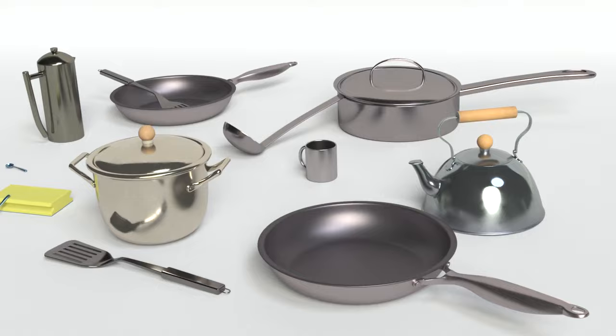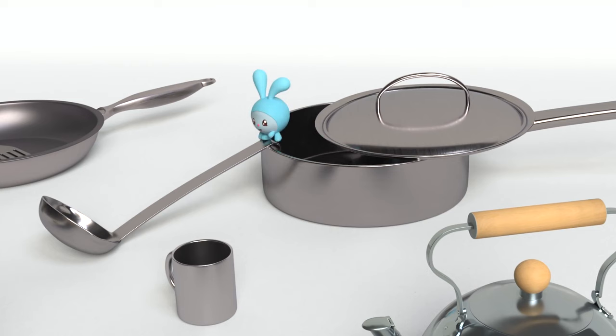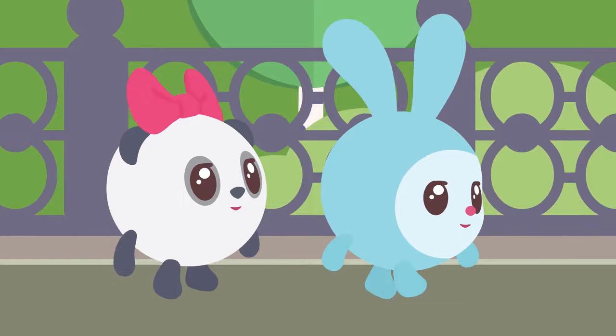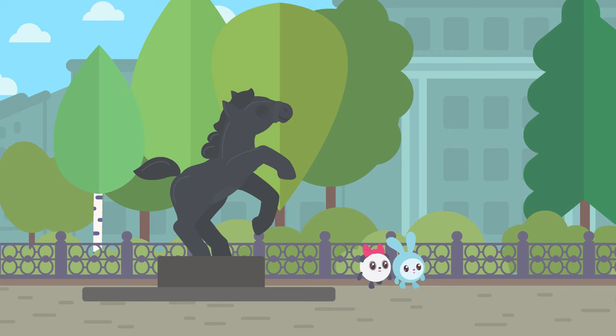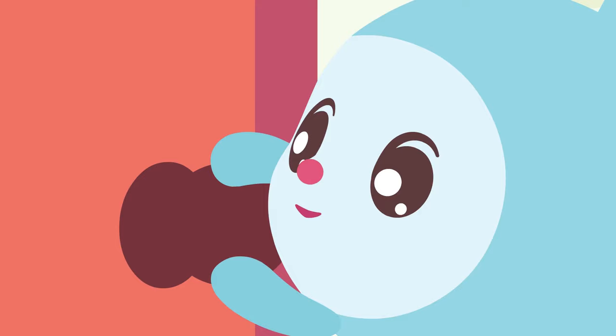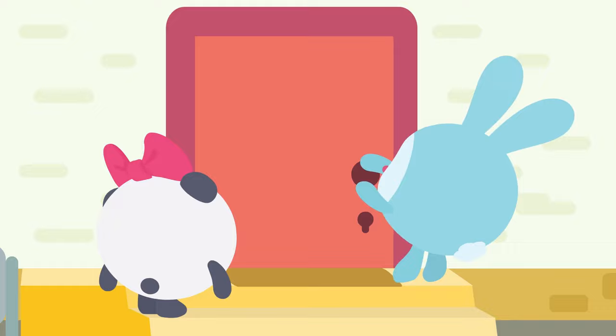Crashy knows, and so does Pandy. Many things are made of metal. Look around and you will see. Metal things are all around you and me. When you're wandering outside, have a look at what you can find. You will be surprised, I know it's true. How many metal things are around you?